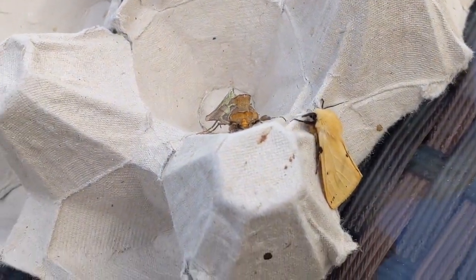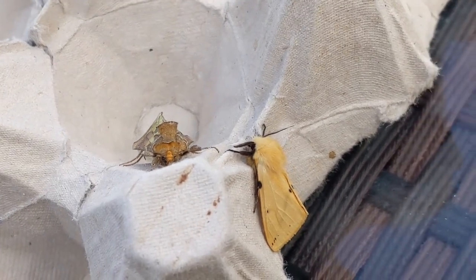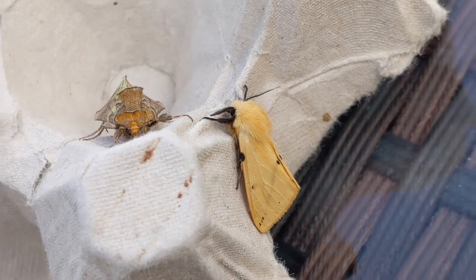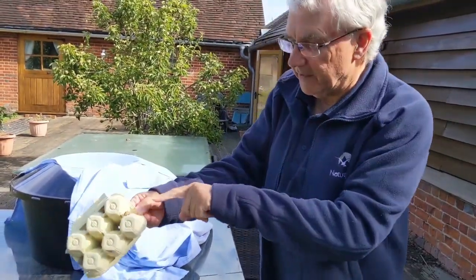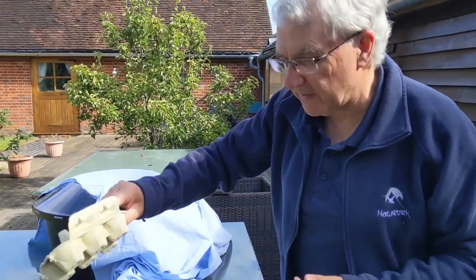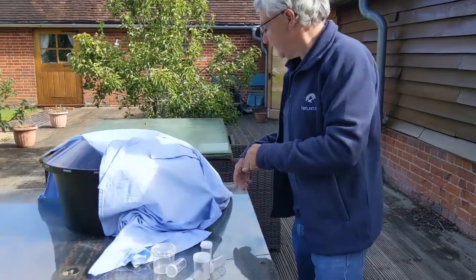2 uncertains. And the name of this cream coloured one next to the burnished brass, Dave? There's just a buff ermine. The buff ermine, yeah. And here are just uncertains. There's another burnished brass. Oh, right. About the 4th one, a clay and some uncertains, rustics.